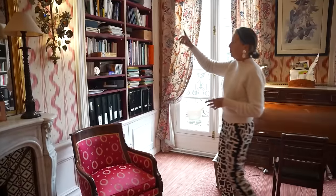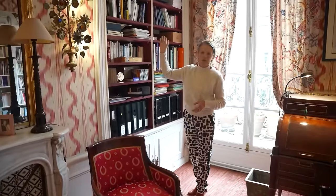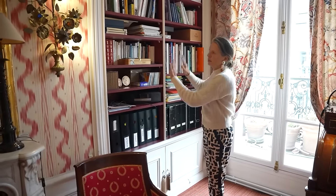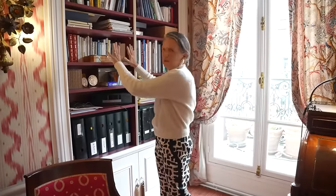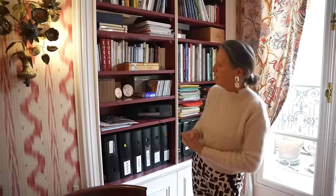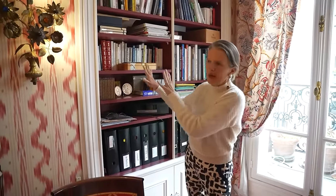So here we created this library, because this was a door initially going to the dining room. So we wanted to close it, to really separate the bedroom from the dining room. We painted dark red on the inside, and we kept the white frame around. It's always nice to have dark shelves, I think.